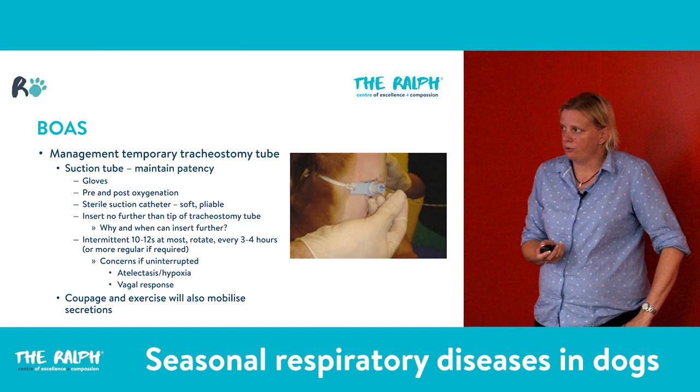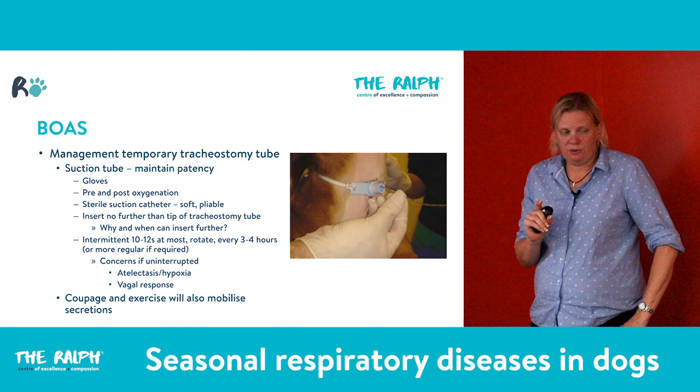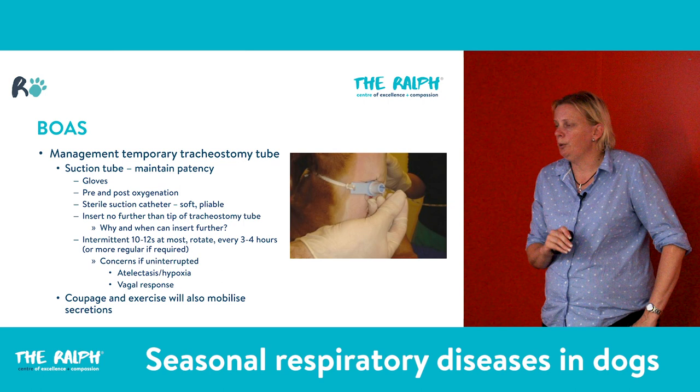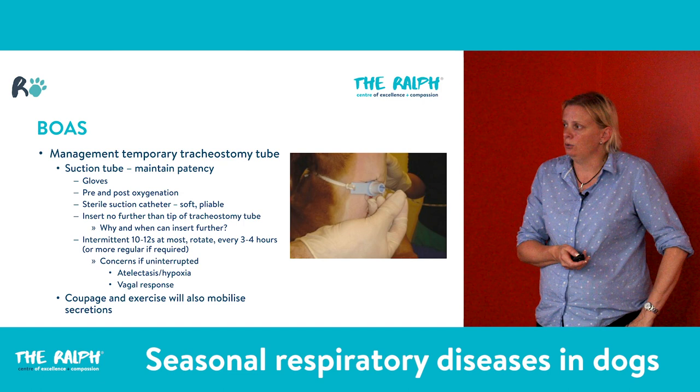Use a sterile suction catheter, which is soft and pliable, and you shouldn't really insert it much further than where the tube ends. The only times I would suggest you put it any further is obviously under veterinary guidance, and also if you're suspecting there's a much deeper plug, but you do carry huge risks of causing atelectasis. The suctioning should be 10 to 12 seconds at a time. Rotate the tube as you're doing it, so you're not causing pressure necrosis or damage to one particular part of the tracheal wall, and it should be done every 3 or 4 hours or more regularly if required.